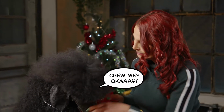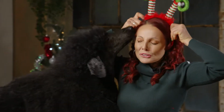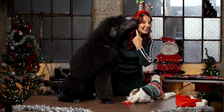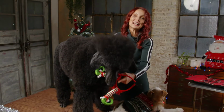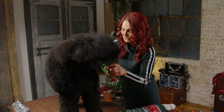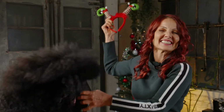Okay, so in this case, the outfit for your dog is gonna go on you like that. I think it's easy. But you need to be careful because when you do this... I knew what was going to happen. Because he's getting too excited, sorry. Excuse me, can I have this? I understand you don't like it, okay? I think he doesn't like it.